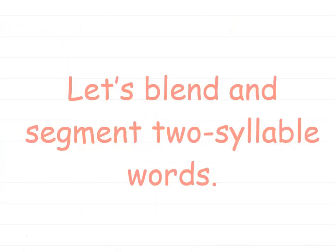Let's blend and segment some more two-syllable words. The first word is jumping. Jumping. The first syllable can be broken down into sounds. J, u, m, p, jump. The second syllable is ing. Ing.